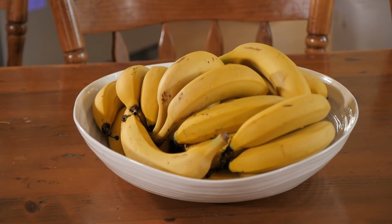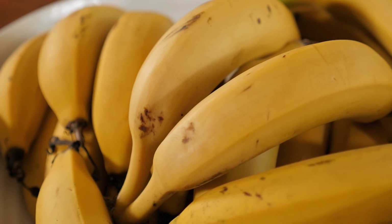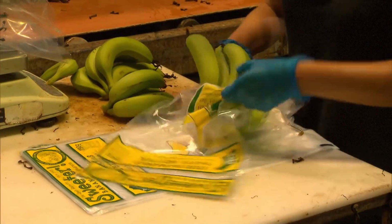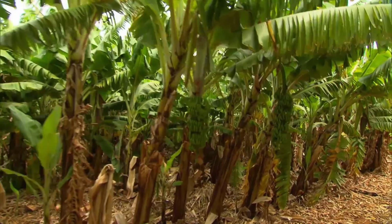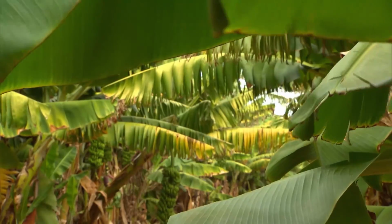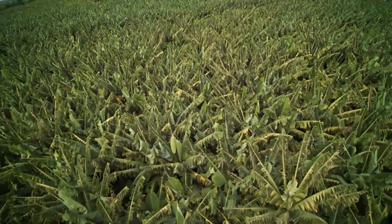But it's not just the size. Well, the most amazing thing about our Carnarvon bananas is obviously their amazing flavour. So they taste really sweet and creamy. That's because the longer they take to grow, the better they taste. They take twice as long to grow as the Queensland ones, so lots of time to develop a really sweet, creamy flavour.